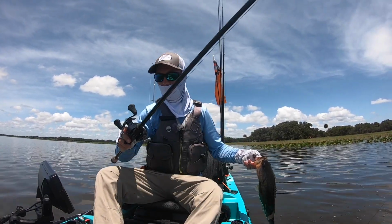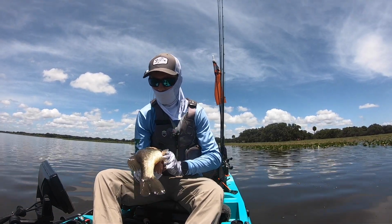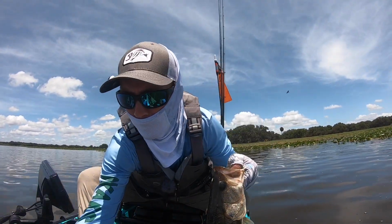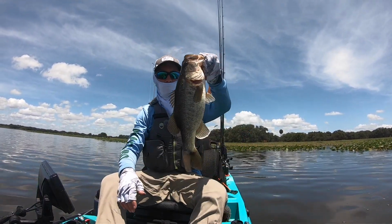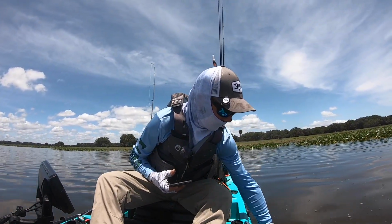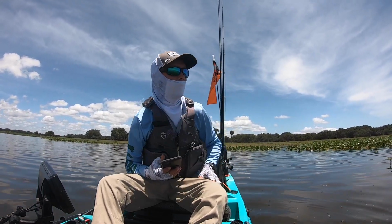A fat little guy. They are pale. I don't know if that means anything, but we've been eating 15, 14 and a half, something like that. Board's really hot, so I'm not gonna put them on there. Yeah, there you go. Second fish of the day. Okay. Goodbye. Thanks for biting. Whew.